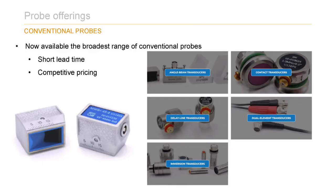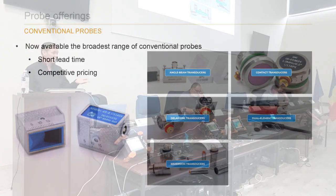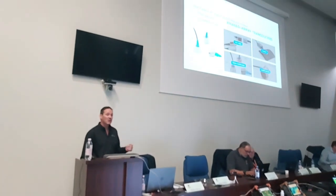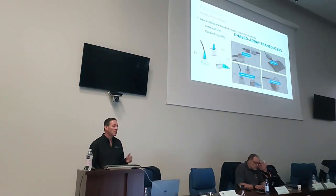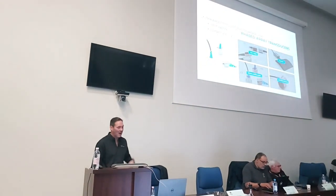Then probe offering, we also have a number of probes. Currently we acquired Sensor Networks. And Sensor Networks have a broad range of probes, conventional probes, which you see normally from Kramer or similar, with the advantage of having a short lead time and quite competitive pricing. So please have a look at the website, and you'll see that offering there as well. Also, of course, we have a range of phased array probes. All the phased array probes that you can think of, we produce in-house. Every package that you would require with the appropriate wedges is also available from our manufacturing.